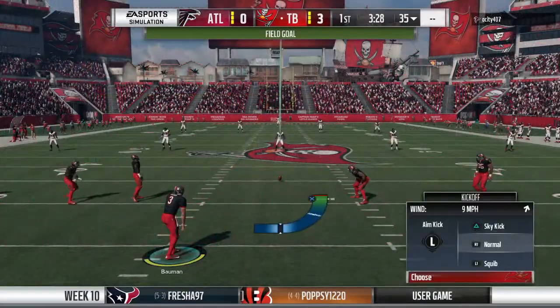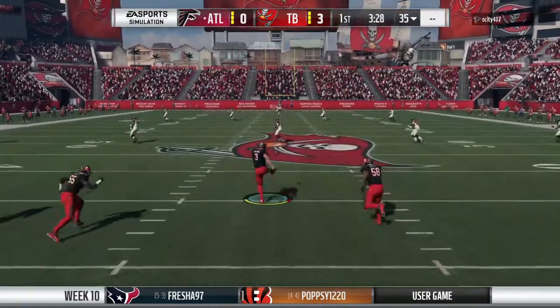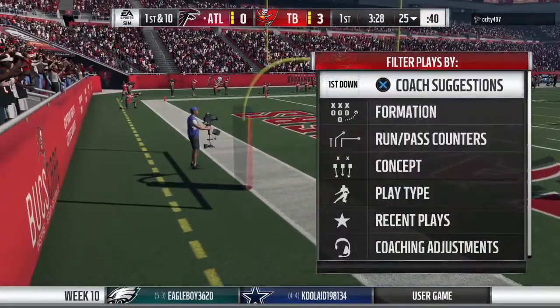So the opening drive for him here on their home turf results in a field goal. Now that's the way you want to get things started. Your stadium, your crowd. You've got the ball. Put points on the board first and let everyone start to celebrate.